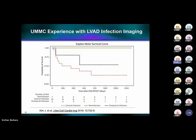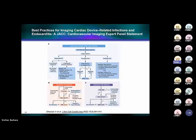Next slide, please. And we've shown here in the Kaplan-Meier survival curve that if you had no infection, shown in green, all of them survived. The one in red, where you have central infection, you can see how the probability of survival was significantly worse compared to those with peripheral only limited infection, shown in blue. Next slide. And so, as Jonathan said, we had expert panel statements, including echo, CT, and nuclear folks, put together this nice schematic diagram, which was published in JACC Imaging.